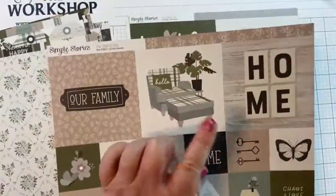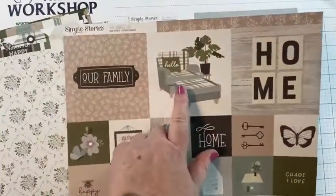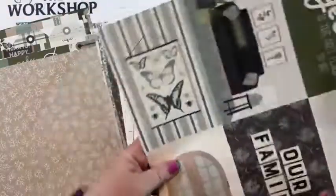And let me tell you, I would love to just grab a coffee or a cocoa or something like that in my blanket and curl up into that chair. Absolutely gorgeous. So this is The Simple Life.